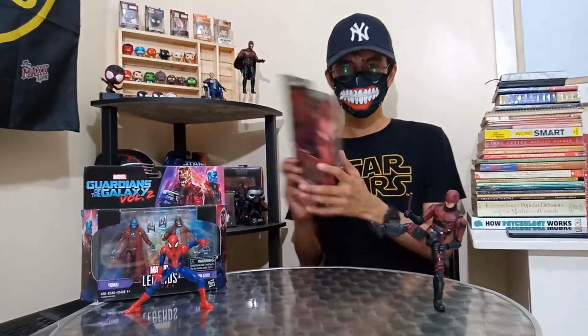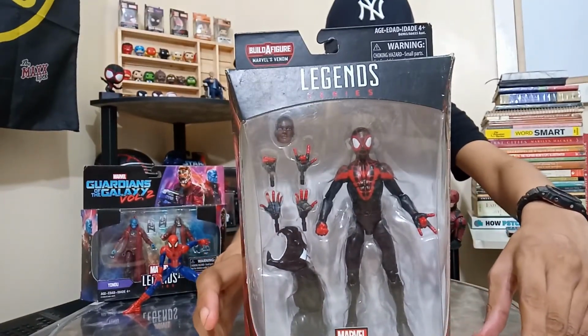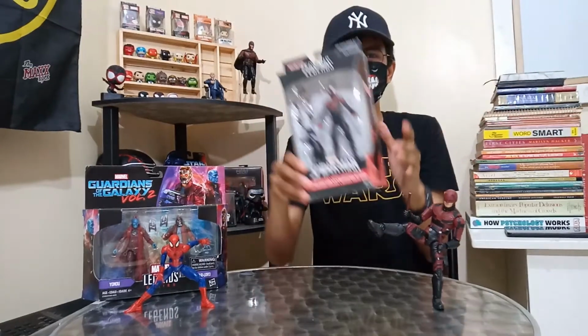The fifth Marvel Legends action figure that I picked up this month is Miles Morales Spider-Man from Marvel's Venom Wave. This figure was originally released 4 years ago, if I'm not mistaken, and since then it has become a hard-to-find action figure. So online it's sold at a very high price. I bought this online for 2,400 pesos. Very pricey, yeah, because it's rare. It's a really good figure, so I don't regret buying it at such a high price. And Miles Morales is one of my favorite Spider-Men.